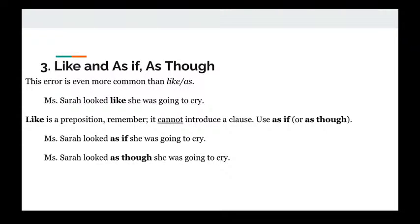So now we have like and as if and as though. This error is even more common than the error between like and as. If we have the sentence, Miss Sarah looked like she was going to cry, like is a preposition, remember, it cannot introduce a clause. Use as if or as though. Here we have she was going to cry, which is a clause, it's a full sentence.